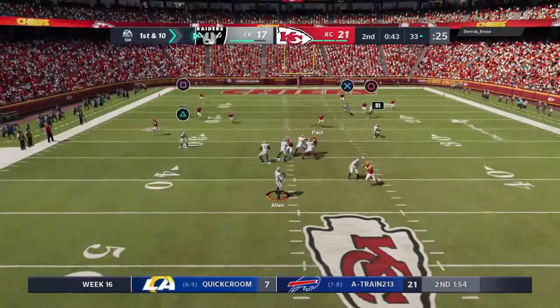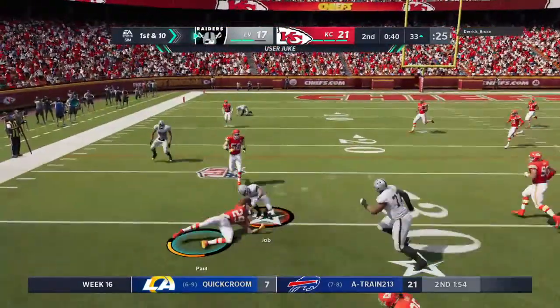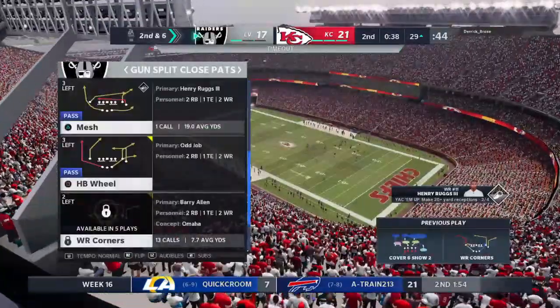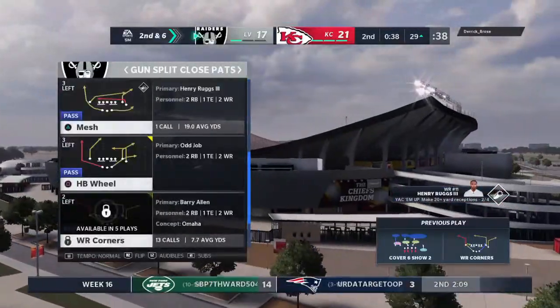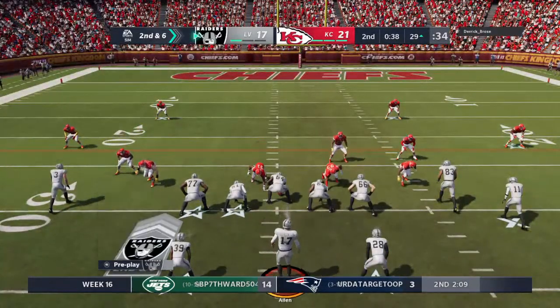From the gun, it's Allen. And he's got his man out of the backfield. That's complete. And he's able to break out of one tackle, but then quickly brought down. Now the Raiders going to go ahead and use the second of their timeouts as they stop it here with just under 40 ticks to go in this first half.